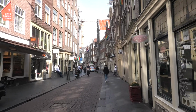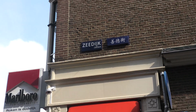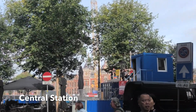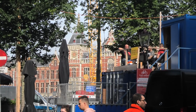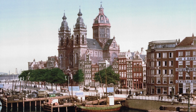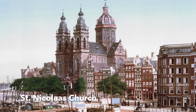The easiest way to find Zeedijk is from Central Station, with your back toward the station's main entrance. You face Damrak, the boulevard that leads to Dam Square, or as many tourists like to call it, the Palace. You should be able to find it on your left from this point while standing with your back to the main entrance of Central Station. From this point, you should be able to see a big Catholic church, and the Zeedijk neighborhood starts right behind this church.